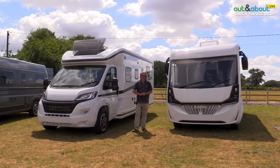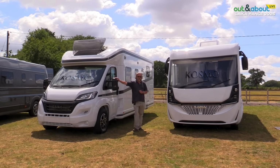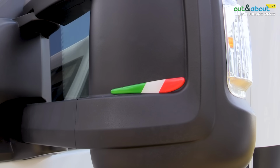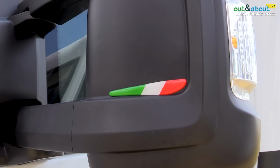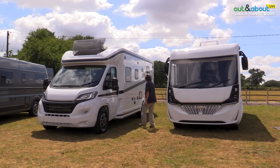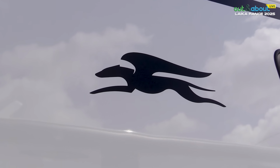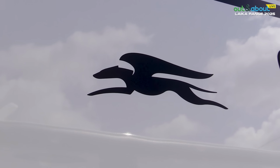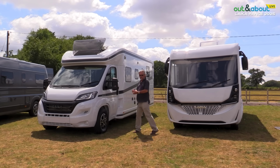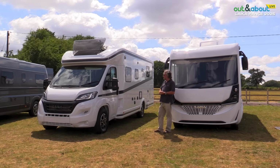So let's start with Kosmo, and here we have both low profile and A-class models in the range. Of course, they signify their Italian heritage, like all Laikas, with the Italian flag on the door mirrors, and of course the winged dog, the very symbol of Laika, because Laika is named after the first dog in space. But these may be the starting point for Laika, but they still have the company's DNA.